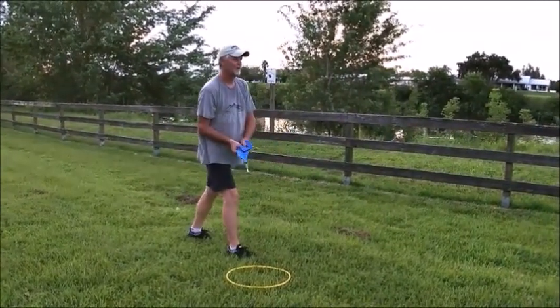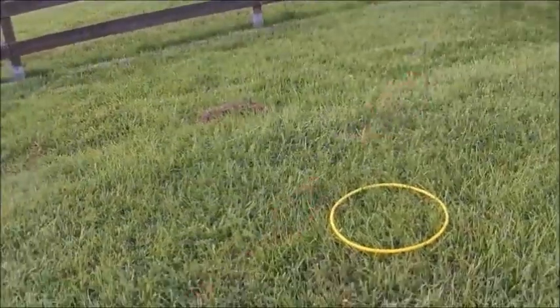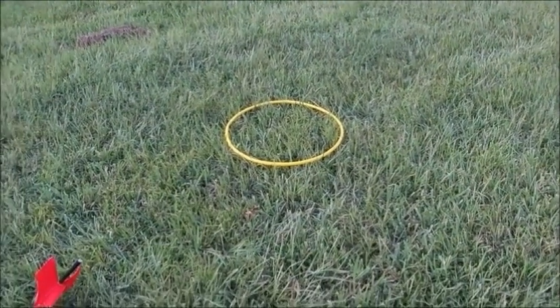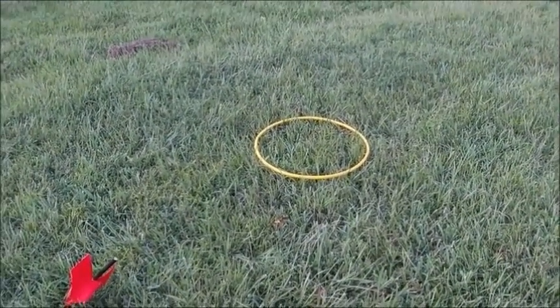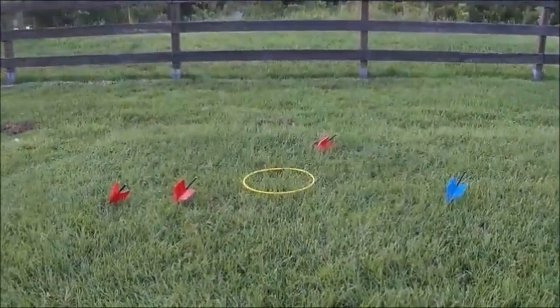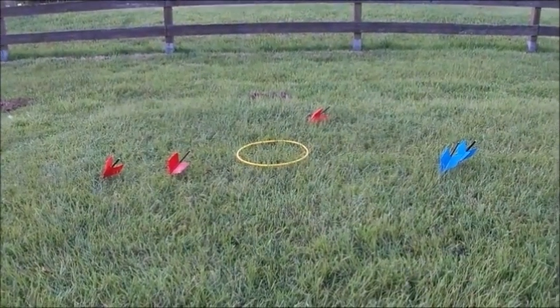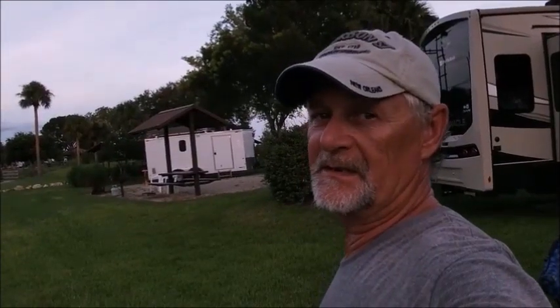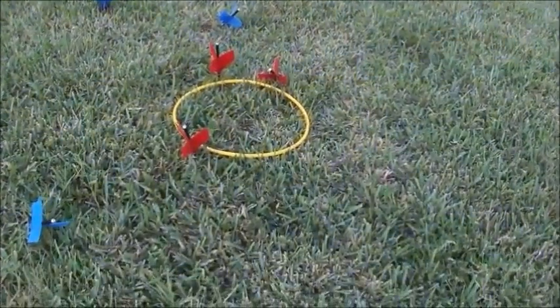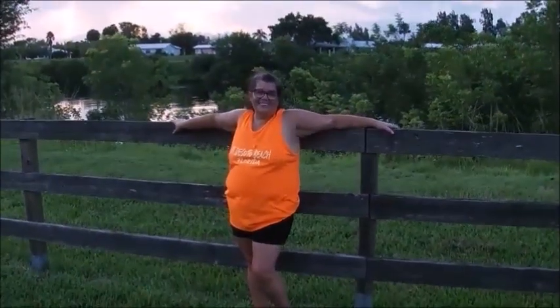Barely got in the screen. The game has been decided. It was a tie for the end. The next point decided the game, and Tammy won by one extra point. All her darts around the ring, she had one extra point. Tammy is the victor. Yay.